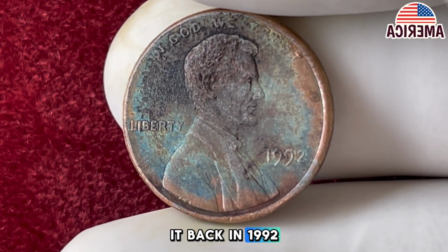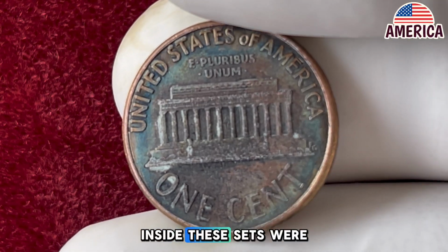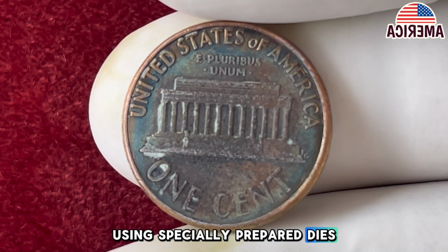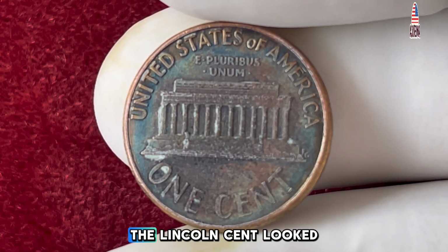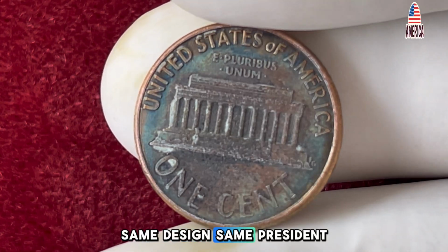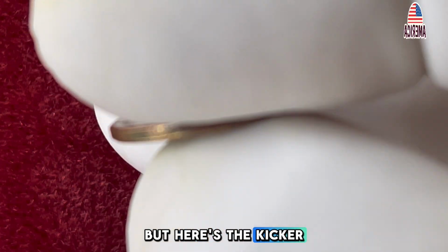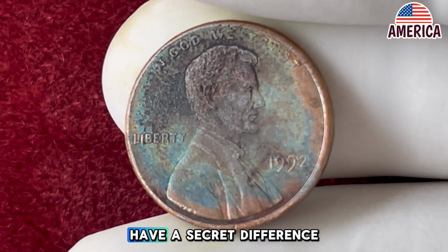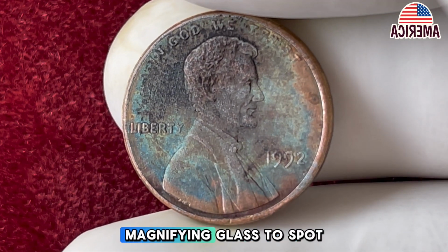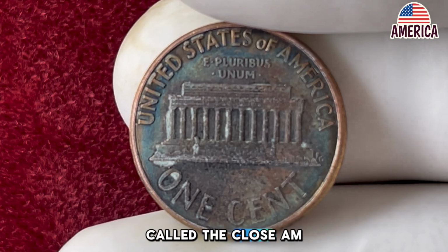Back in 1992, the US Mint released proof sets like they did every year. Inside these sets were mirror-like, high-quality coins struck using specially prepared dies. And in that year's set, the Lincoln cent looked just like every other penny on the surface. Same design, same president, same Lincoln Memorial on the back. But here's the kicker, some 1992 proof pennies have a secret difference. A detail so small that it takes a sharp eye or a magnifying glass to spot it. And that difference? It's called the closed AM variety.